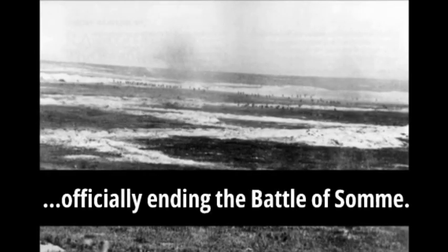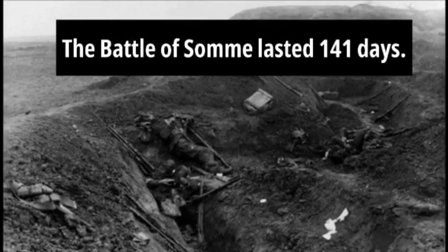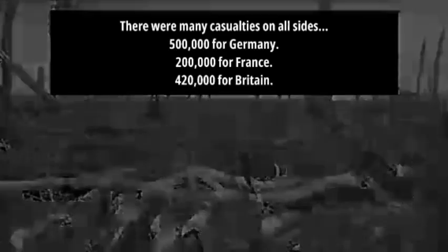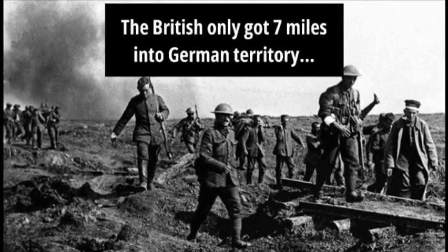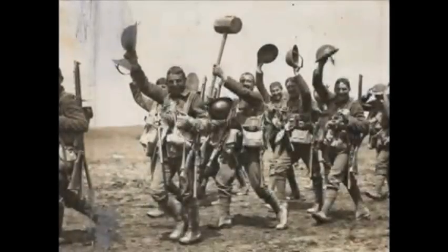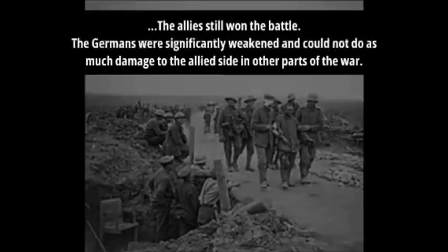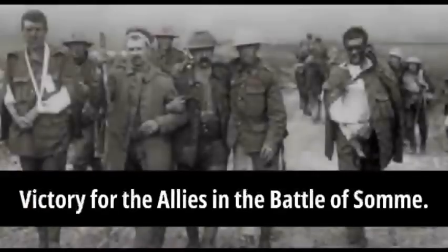Overall, this battle lasted 141 days. There were many casualties on all sides, with nearly 500,000 for the Germans, 200,000 for the French, and 420,000 for the British. Despite the British only getting about 7 miles into German territory, they still ended up winning the battle, as it drained many of the German supplies and soldiers, making it easier for the Allies in other parts of the war, as the Germans, who had a strong army, were significantly weakened.